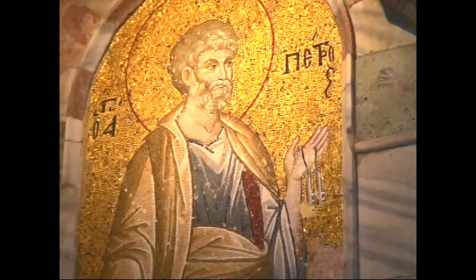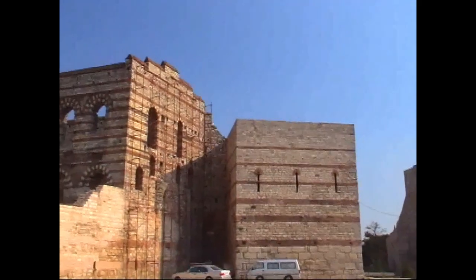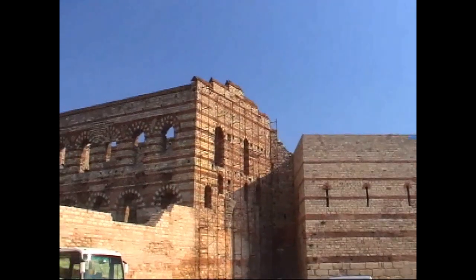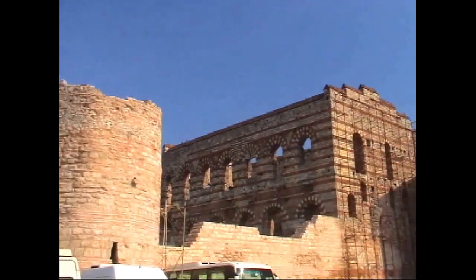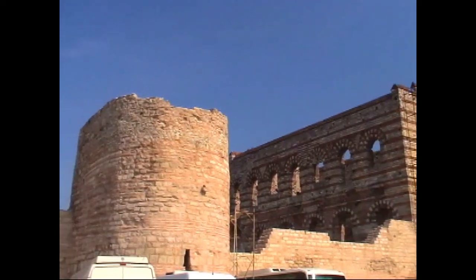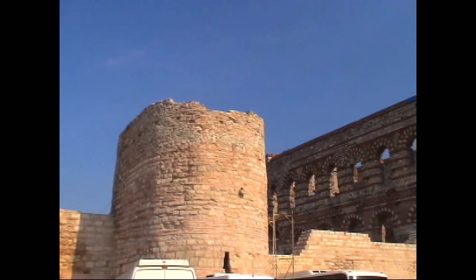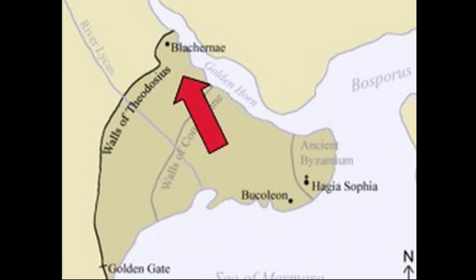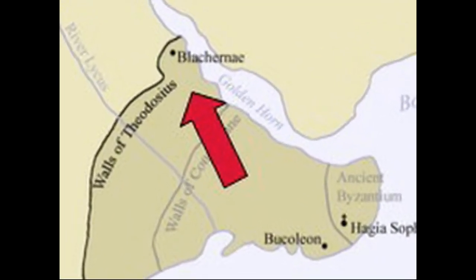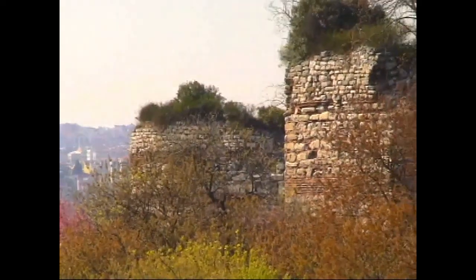Finally, we're going back outside again and back on the walls. And we're going to be continuing our walk north along the walls. And we're going to be reaching the part of the walls which was critical. This little bulge that you're about to see in the walls was identified by a number of conquerors, and there are only two people that really breached these walls, the Fourth Crusaders and the Turks. Both of them went through at this particular point.